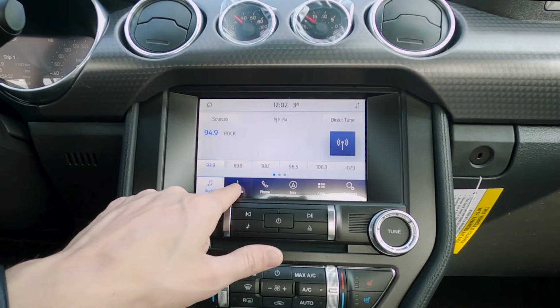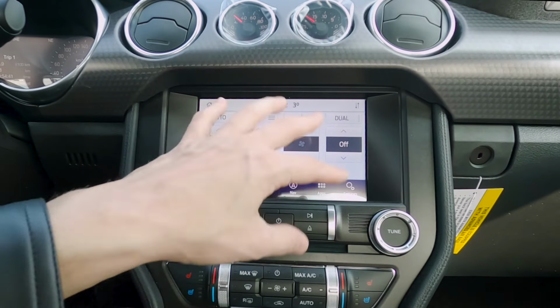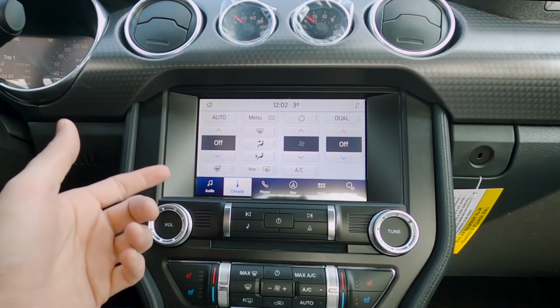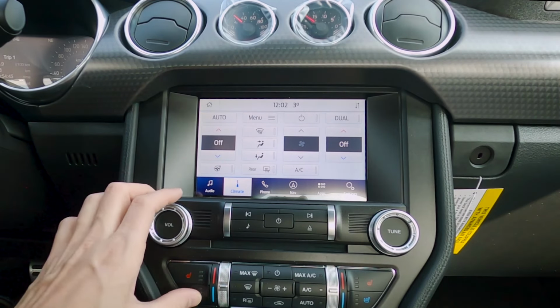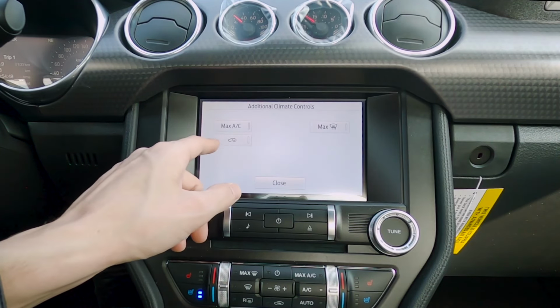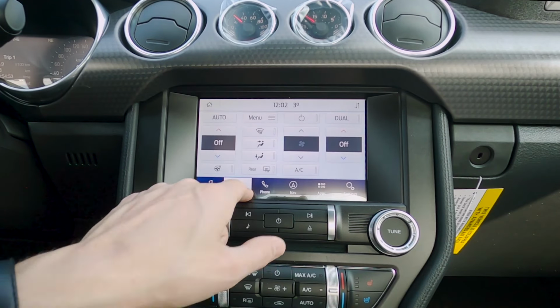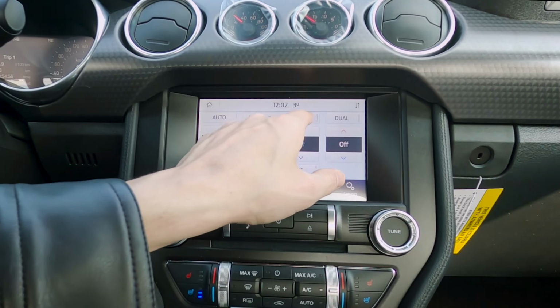Now, as we start to move down, we've got our climate setting instead. So climate, tons of different options. We've got our auto setting, which is going to let the vehicle determine what the cabin temperature should be. We've got our menu button, which is going to bring up our max AC, our air circulation, or our max windshield defroster.